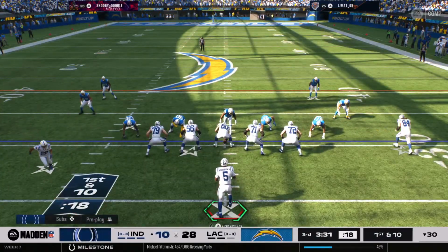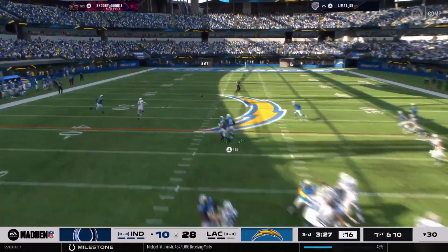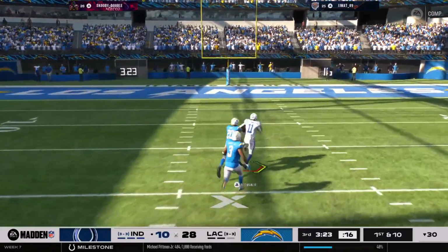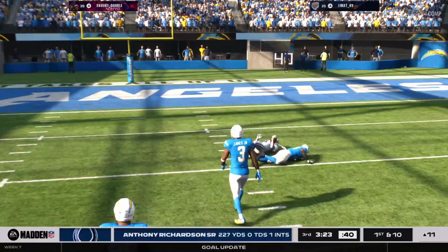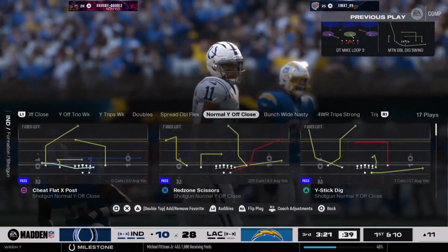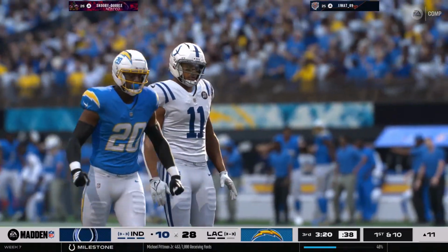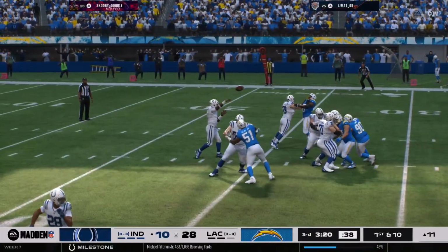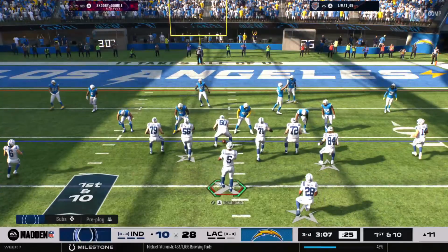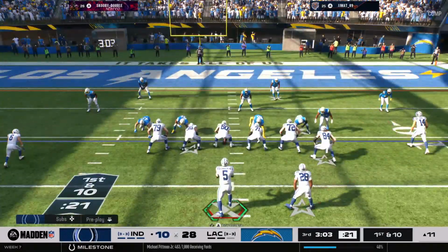Richardson, little to throw. Open man downfield. It's Pittman, and he's going to be brought down inside the 15. A big gainer for Indianapolis. 59 yards. If you want to score points at a high level in the NFL, you have to generate explosive plays. And after that big chunk pass play, they find themselves now down there in the red zone.